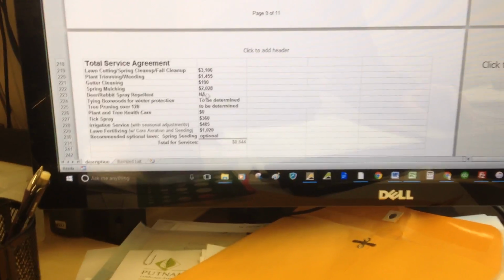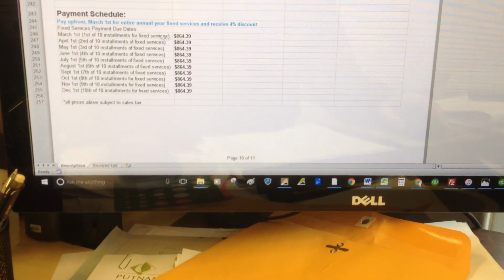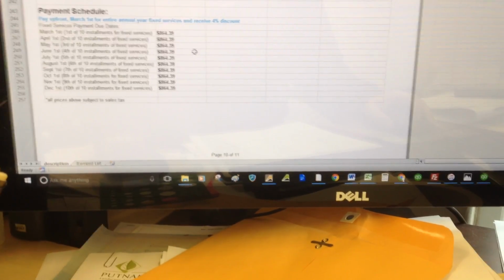As you'll notice, all the prices are fixed. Okay. There's your total year budget plus sales tax, and then we split it up between 10 equal payments throughout the year, so it's just easier to keep track of, easier for you to budget.